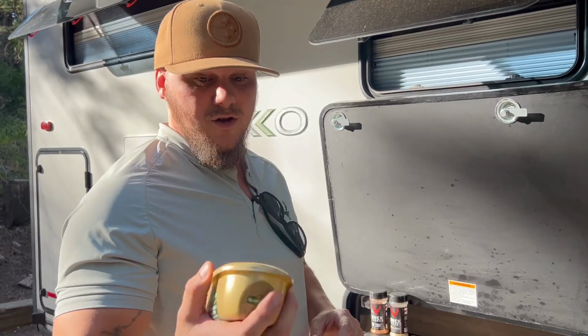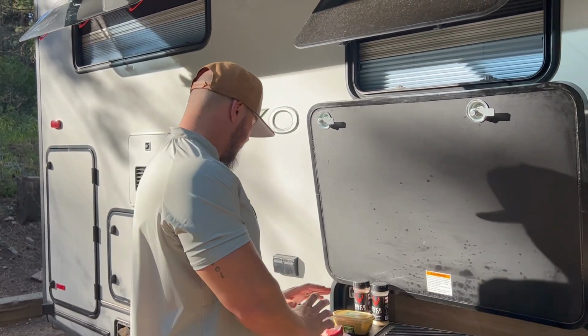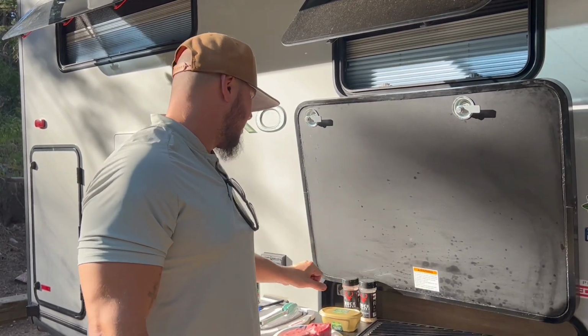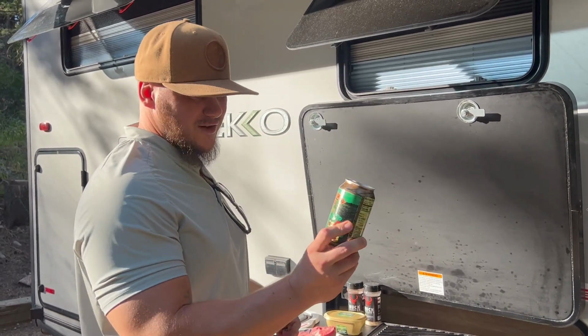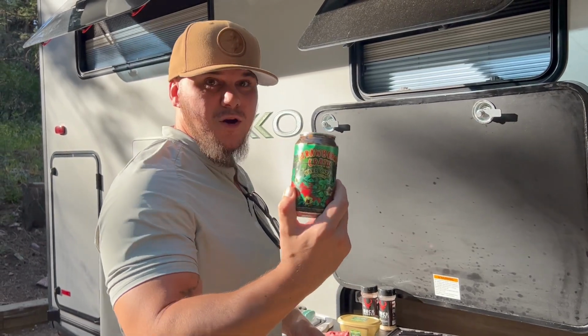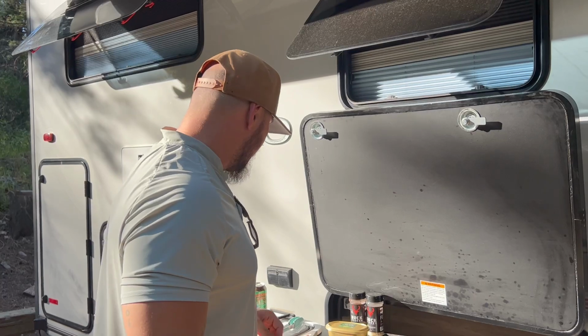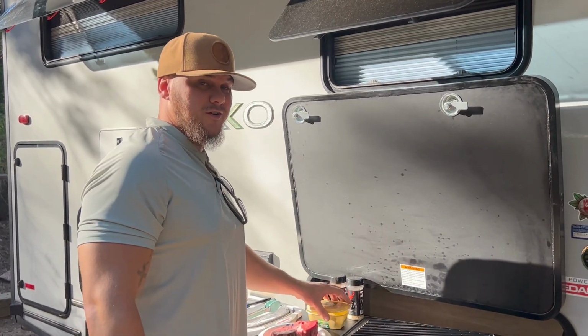Of course, we're going to be throwing on the real butter, the Kerrygold. We got to butter up the filet, and we'll throw on some of that Tennessee whiskey Bucked Up seasoning while I'm cooking. I'm having one of these strawberry hard ciders, thanks to Mike and Joy. They gave us a few after our trip with them in Arizona. But let's get these things going because we are hungry.